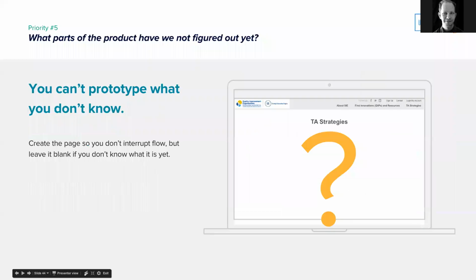And then number 5, of course, should be obvious. What part of the product have we not figured out yet? If you're building a website and you don't have content for a page, put that page into the flow so that the client can see that you can get there and how you get there, but it serves as a record when it's blank to say, hey, we don't have anything for this. We need to be conscious of the fact that it's here without content. And then you can go and fill in the blanks as you go. But it doesn't interrupt the flow if you leave it in there blank, because the user can click and get to it.